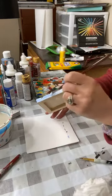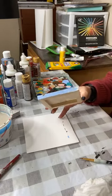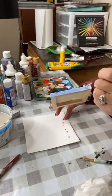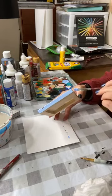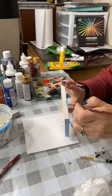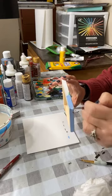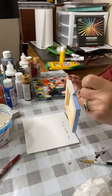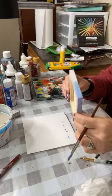So I'm just going to paint the sides, because anybody who knows me, again, like I just said a little bit ago, I like to wrap my colors around my sides. I just think it looks so much better. It's a little more work, but that's okay. I don't mind.